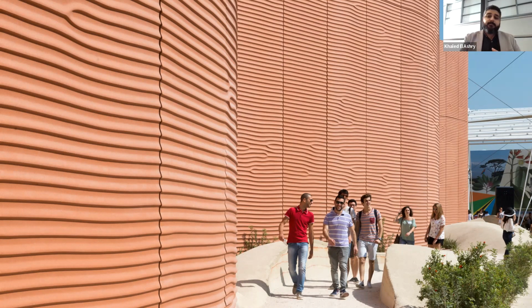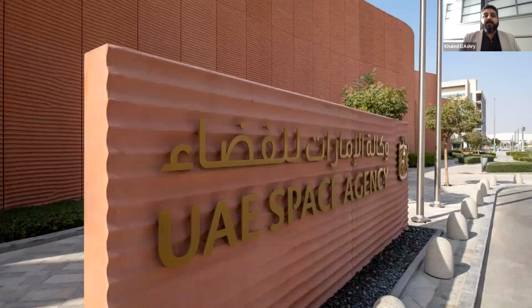All these buildings get torn down in the end, which is very wasteful. But for this project especially, it got all packed again and sent to the UAE to become the UAE Space Agency center, which means it has a new life after Expo is finished.